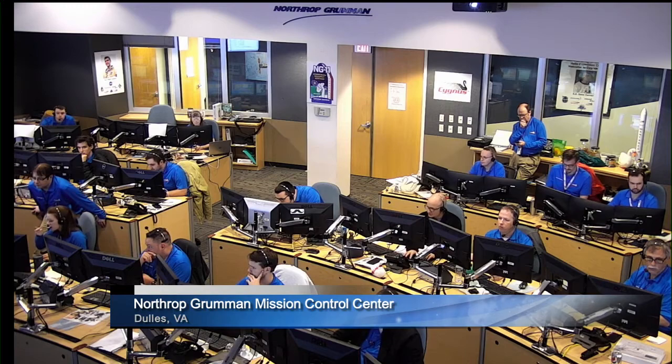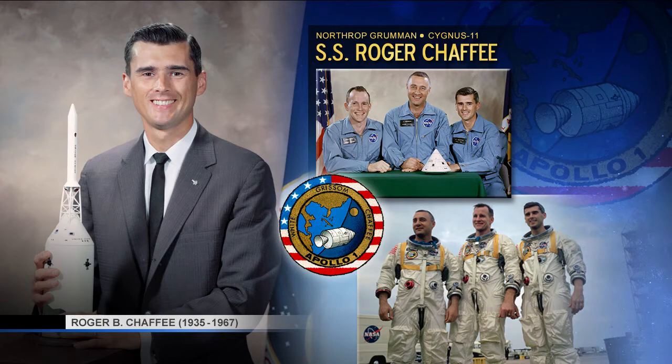The Cygnus vehicle on its CRS-11 mission is named after Roger Chaffee, the vehicle itself being called SS Roger Chaffee. Chaffee was born on February 15, 1935, in Grand Rapids, Michigan. He got his private pilot's license through the Naval Reserve Officers Training Corps before graduating from Purdue in 1957 with a bachelor's in aeronautical engineering. After graduation, he flew for the Navy and accumulated over 1,800 flight hours before his selection as an astronaut in 1963. He began his training as an astronaut in 1964, served as CAPCOM in Mission Control during the Gemini program, and received his mission assignment on the first flight of Apollo in January 1966.